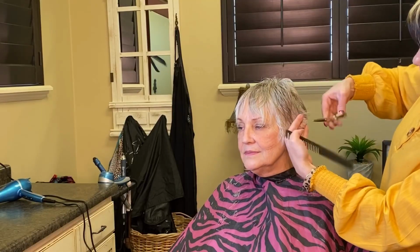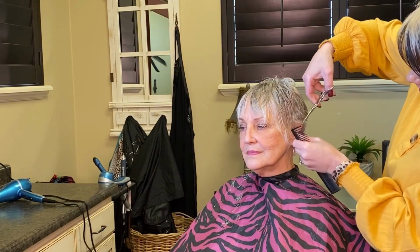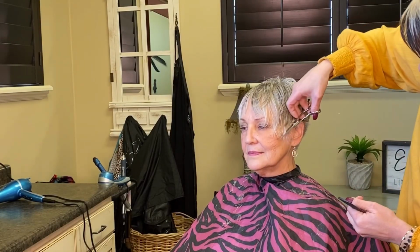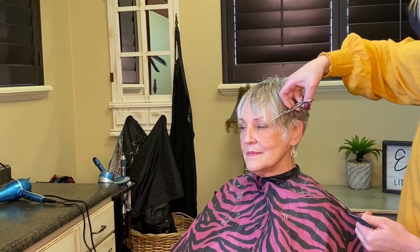Okay. Also, just hold this out again like the other side. And just bring that down. And just take your shears, open and shut softly to piece that out. So there's shorter and longer hairs in between.